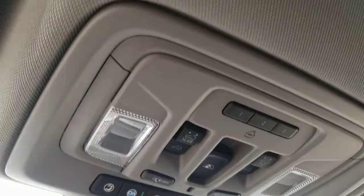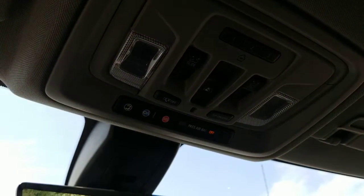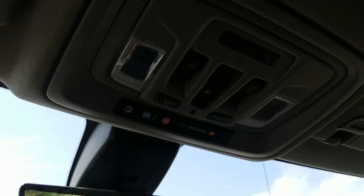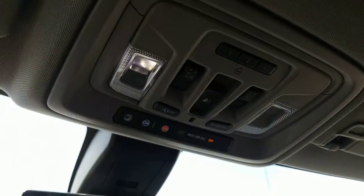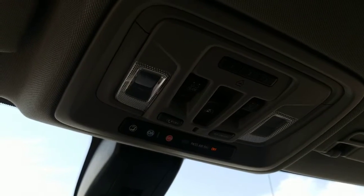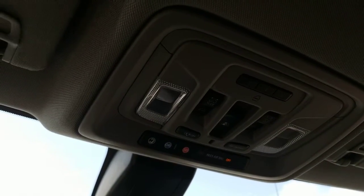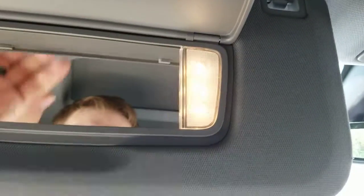And above me here, I do have all of the OnStar controls, as well as your garage door opener programming, your rear sliding window, and then sunroof controls. LED lights in this pickup, really nice. They will last you a really long time, super bright without using a ton of electricity. All of the lights in the interior are LEDs, so if we scroll over here to that mirror, these are LEDs that will automatically adjust to the brightness too.